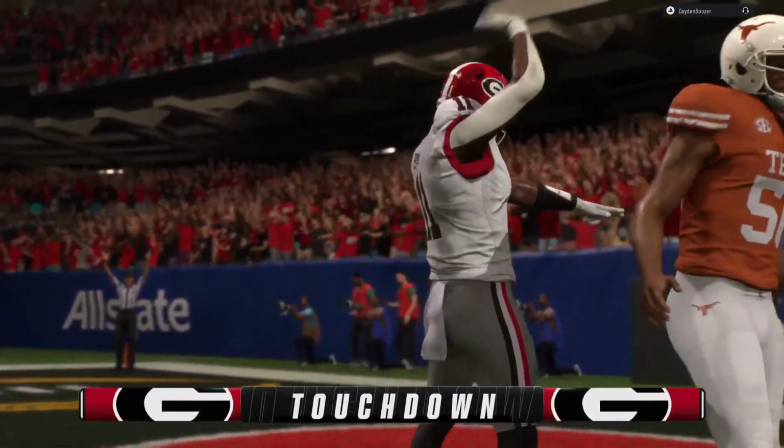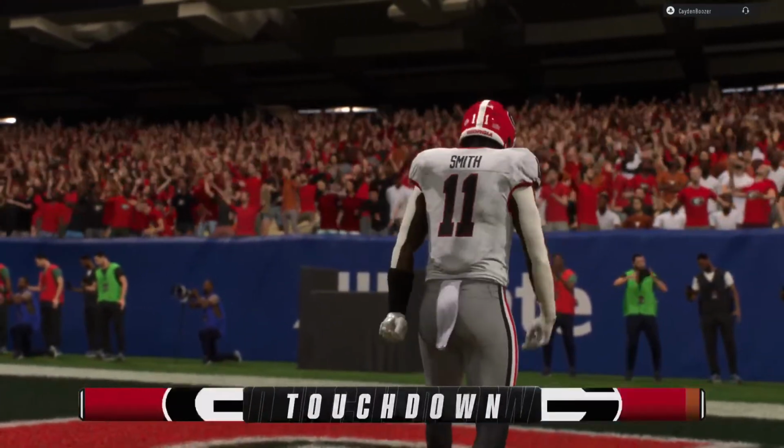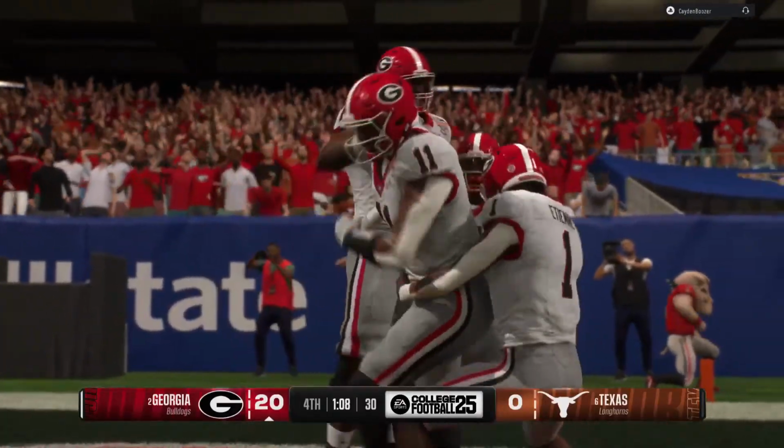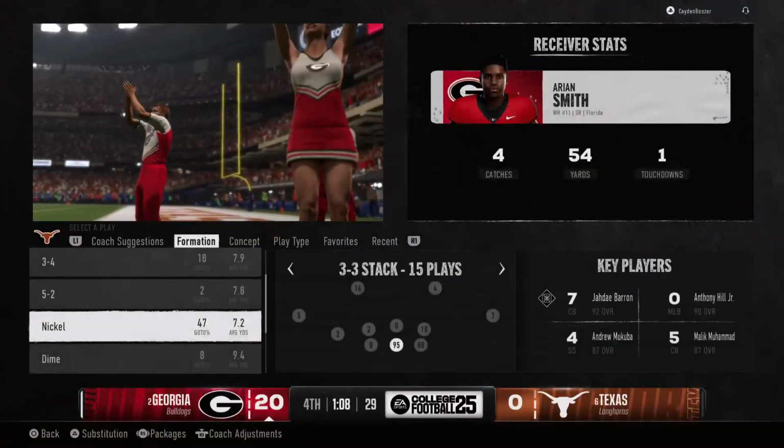Well, they found the matchup here, Chris, on fourth down. A gutsy call, and it pays off. Love this one-on-one matchup. Receiver wins that battle, and the quarterback put it right on the money.